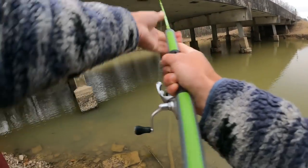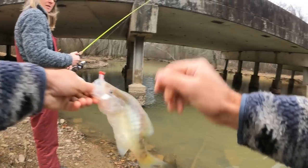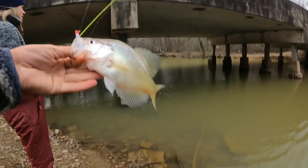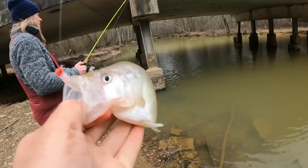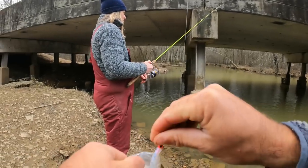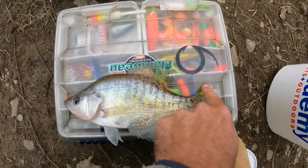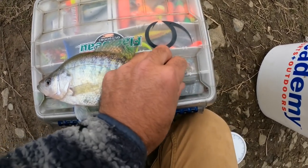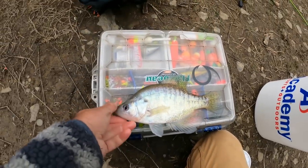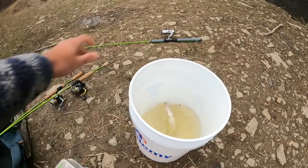Got him. That ain't a bad one. There we go. Nice little fish. Gonna be another one that's close, but I don't think he's gonna be 10, but we'll have to look over here and see. Okay, so on my tackle box, I have this mark from right here to right here, and that's 10 inches, and he's like nearly 11 probably. He's a good long guy. First keeper.